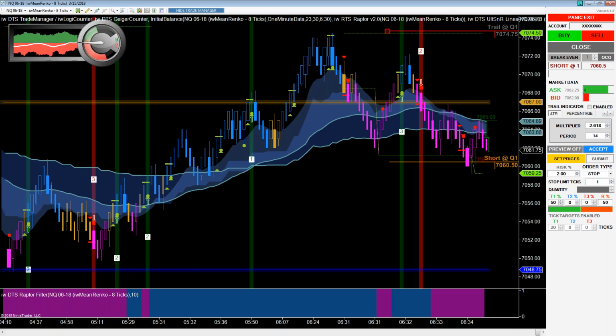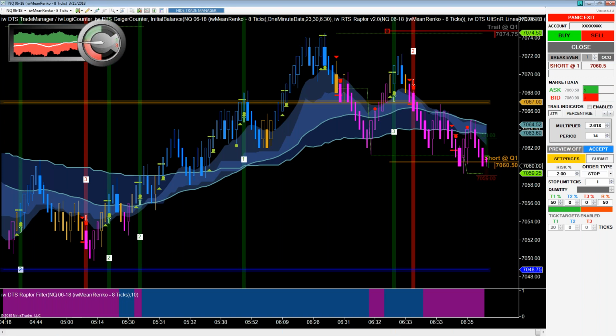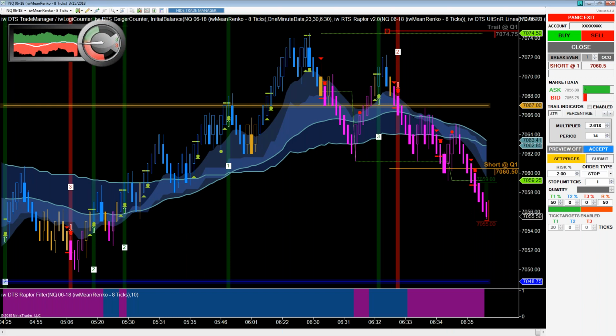You can see the clouds trying to cross over now. If it continues lower here, we're going to produce an early cloud crossover signal. It won't be labeled as a number one, but you can see the clouds almost fully crossed. We got a little bit of a pullback there now, the signal to short. We will get a proper number one signal here as the trade progresses.